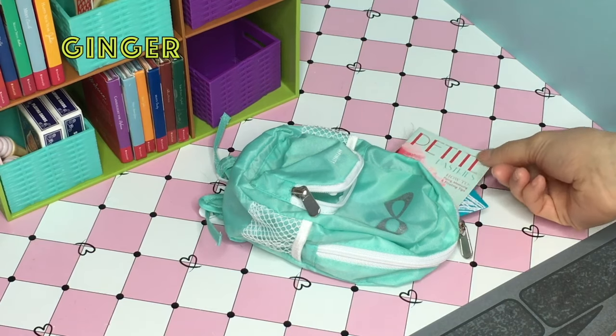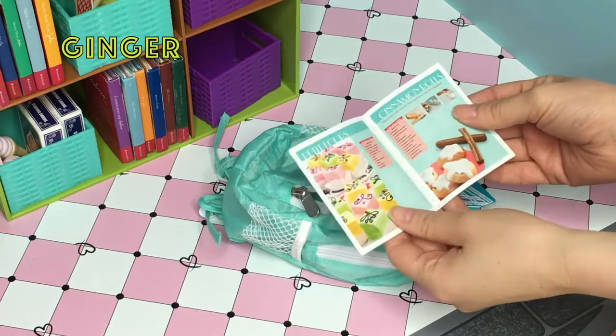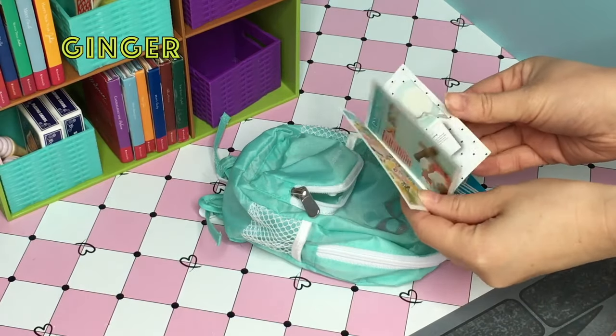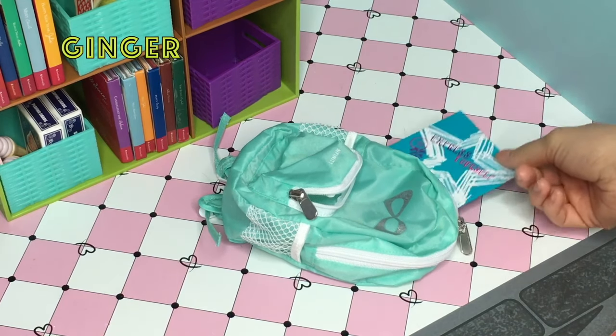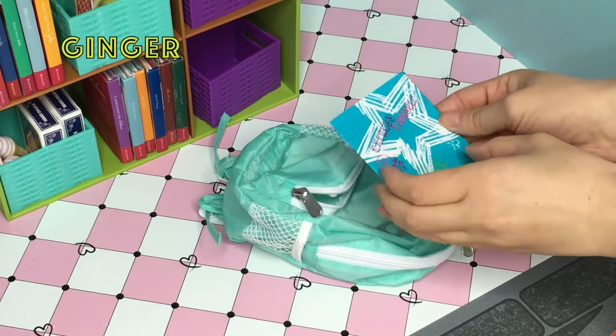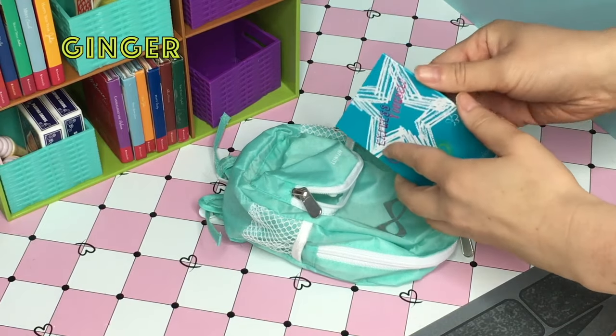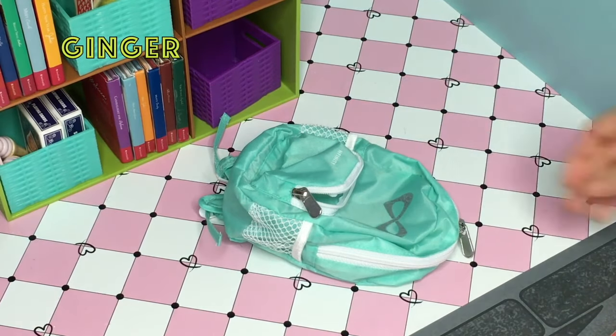So first off, there's a magazine and it says Petite Pastries. And this is so much fun because she can cook and she can learn about all the different desserts she can make, which is great. And then up next, there's a school folder. I'm not sure if it has work inside because it's the last day of school, of course. So let's go ahead and open it up. It's completely empty and I totally understand.